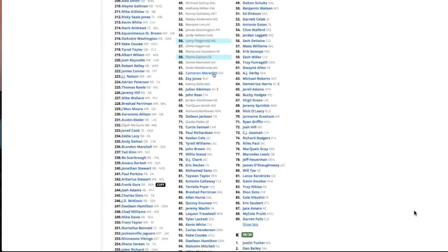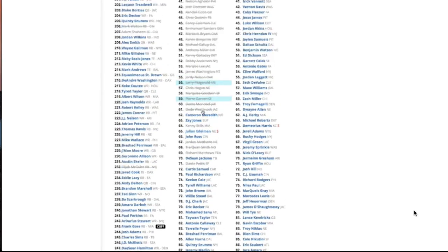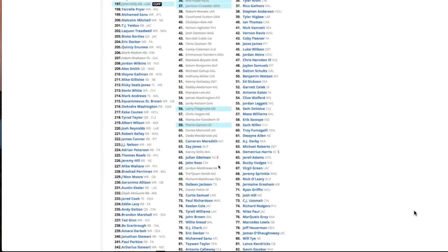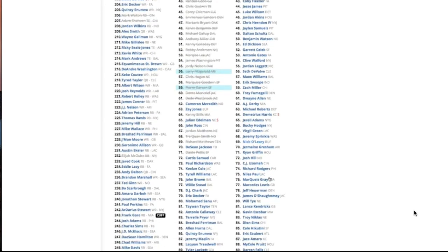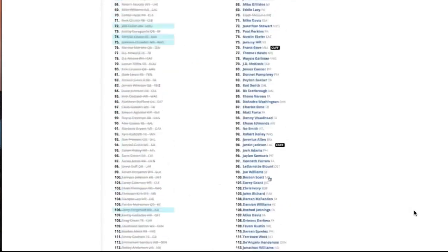So we go through some debate here. But we all really, really like Cam Meredith and what could be in that Saints offense. We like the prospect that he is, how he can be kind of moved all over. He can be in the slot. He's a bigger guy. I think he fits. The Saints went and got him, took him from Chicago. So we really like him.